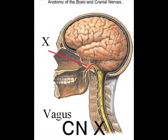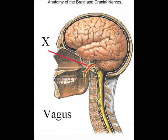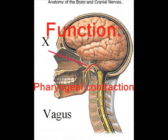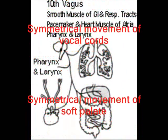The 10th cranial nerve is the vagus nerve. The functions of this nerve are pharyngeal contraction, symmetrical movement of vocal cords, and symmetrical movement of soft palate.